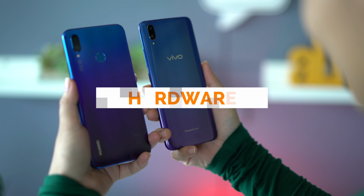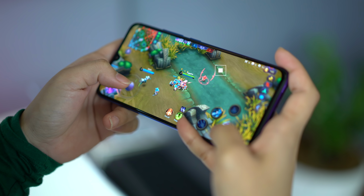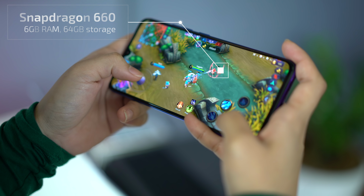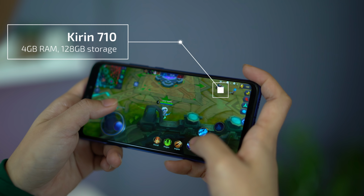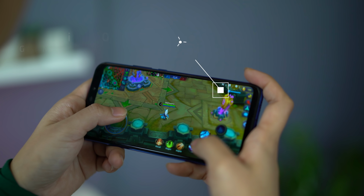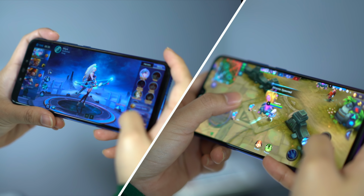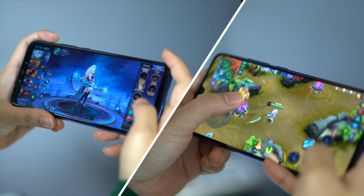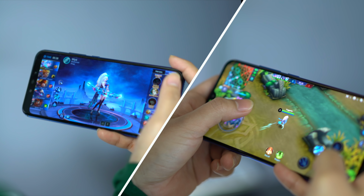Now let's take a look at hardware, processor, RAM, and storage. So the V11 has a Snapdragon 660, 6GB of RAM, and 64GB of storage, while the Nova 3i has a Kirin 710 chipset, 4GB of RAM, and 128GB of storage. So for RAM, the V11 wins with its 6GB. That's a no contest, guys. For storage, the Nova 3i wins because of its large base capacity of 128GB.